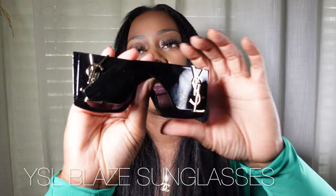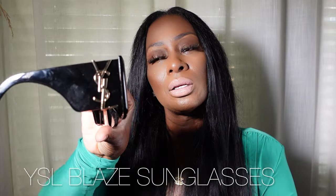I have my sunglasses in there even though they don't fit, so I'm just kind of carrying these. And these are the YSL Blaze sunglasses, which I absolutely love. They look like this on the arms. It's just got the YSL. This is the gold embossed YSL on the sides there. Super gorgeous. And this is how they look in the front.